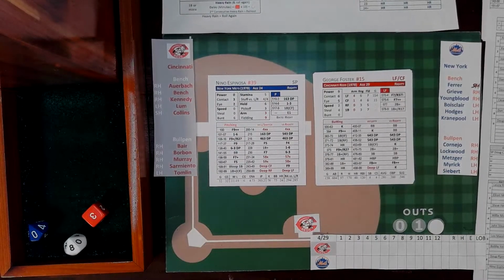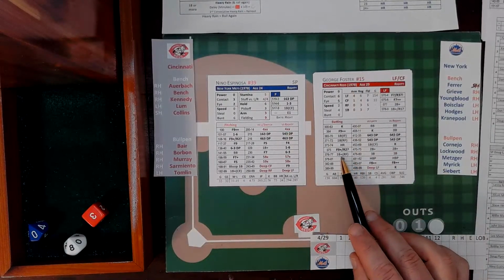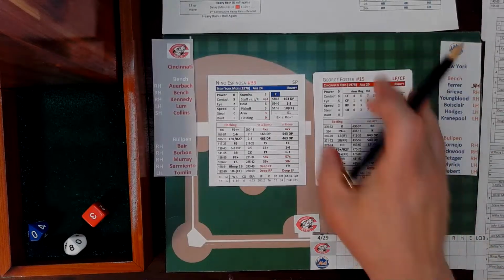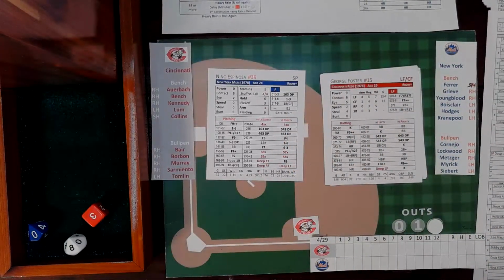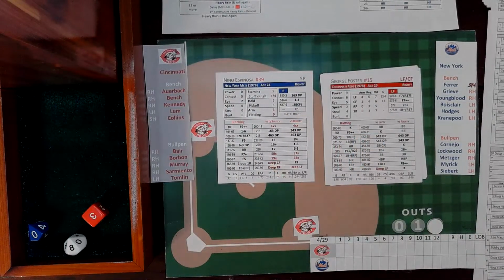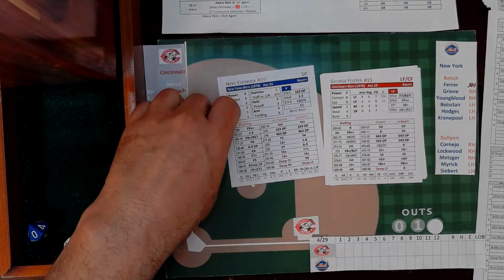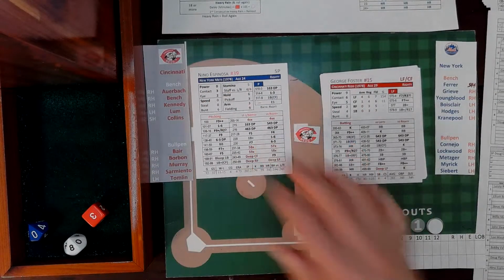380. Espinosa against Foster against a non-split. 380 is a single plus to right field. So a single plus to right field. That's going to put runners on the corners. Or do I have to challenge? Let me check the single plus. I think it only means the runner on second would score, right? Let me double check this. Yeah, runner on first only goes to second on the single to right.